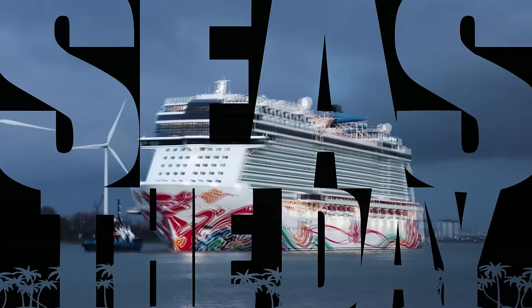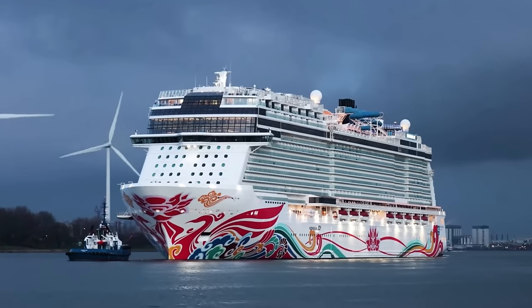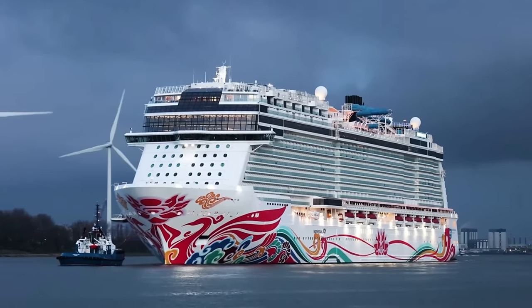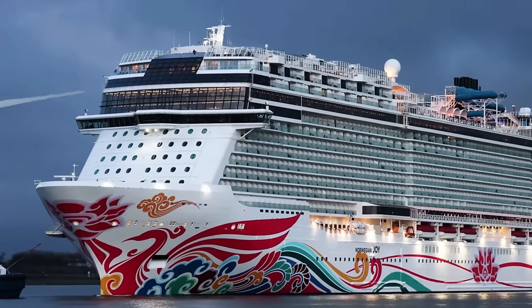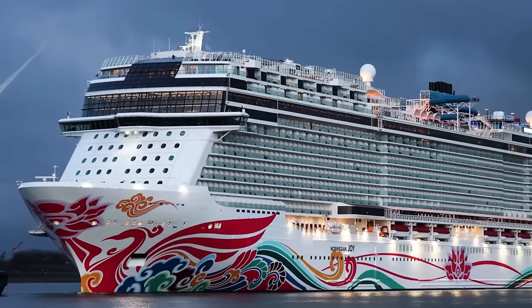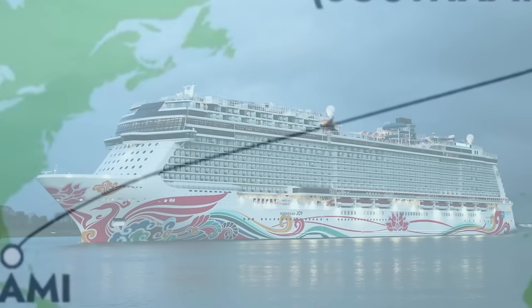The Norwegian Joy just left the Damen shipyard in Rotterdam, Holland after a four-week dry dock. The biggest installments have been a thermal spa and the removal of the laser tag area to enhance Vibe Beach Club. She has made her way back to Southampton and is now ready for a transatlantic sailing to Miami.